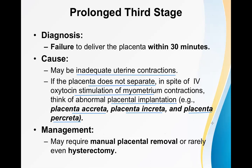So for the sake of all other students, please remember: accreta is just invaded. The myometrium is just invaded by the placenta. In increta, it is invaded up to half or even more than half. And in percreta, it has invaded the whole thickness of the myometrium. Sometimes it has reached the serosa as well. So that is percreta.